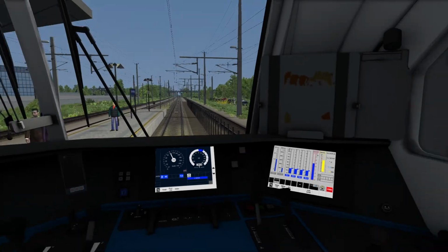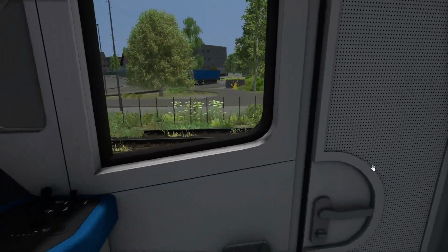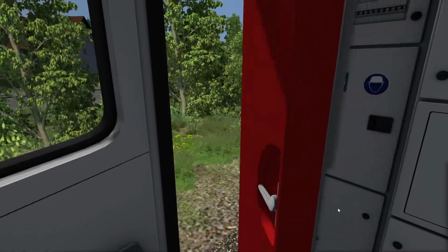And that is your cab tour in a nutshell. You can see there's a back panel here. So correction, the back panel is actually in the other cab. Cab door does open. Doesn't do anything to audio because, lol, why would it?